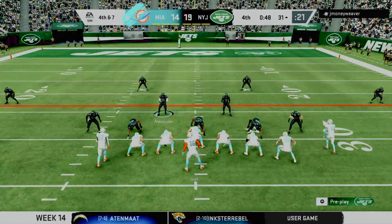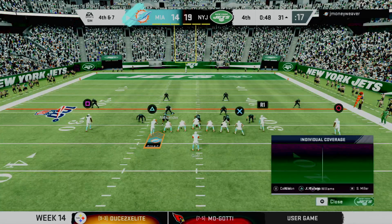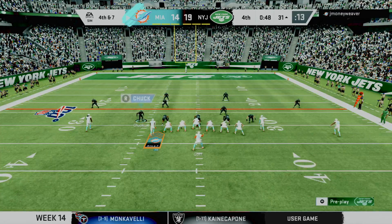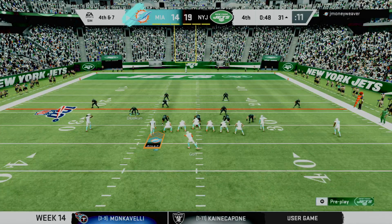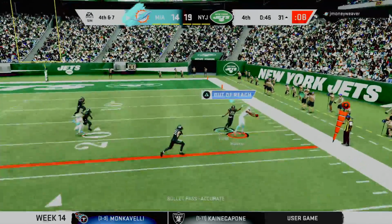And down by 5, they've got to go for it here on 4th down. Value 3, value 3. 5, 5. Mike 35. It's our time. It's our time, guys. It's our time. 35. They go ahead and snap it.